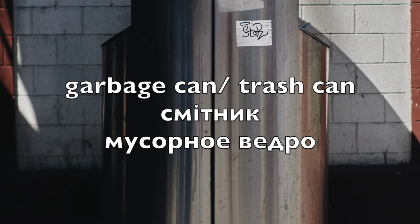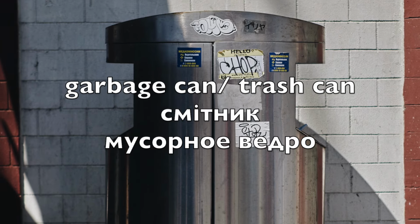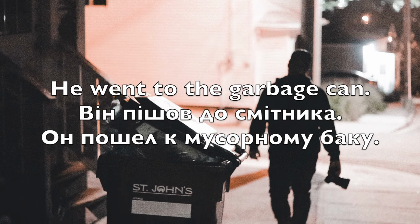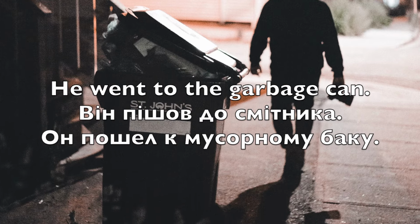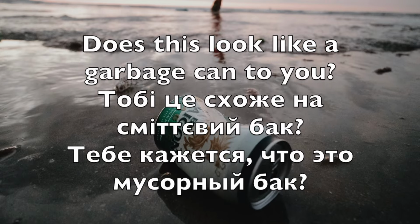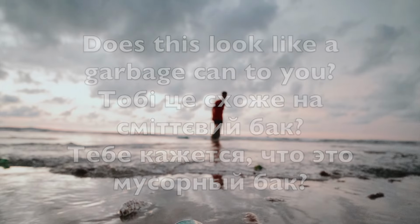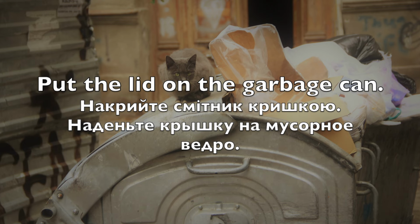Garbage can, trash can. He went to the garbage can. Does this look like a garbage can to you? Put the lid on the garbage can.